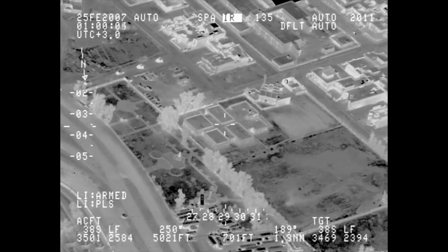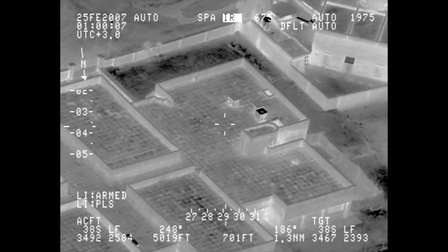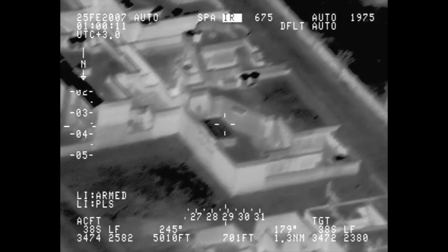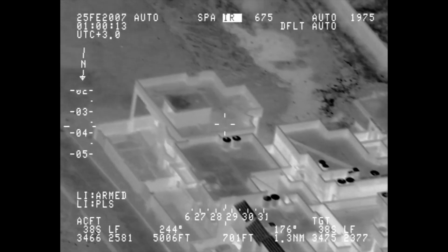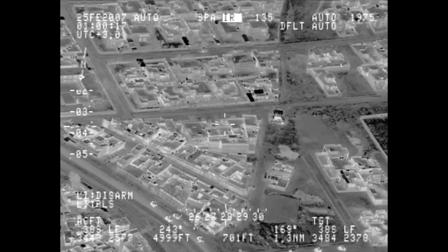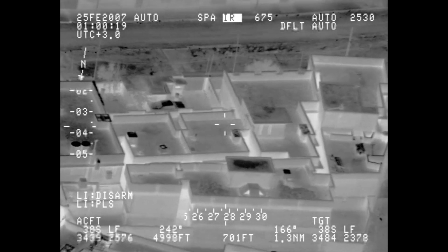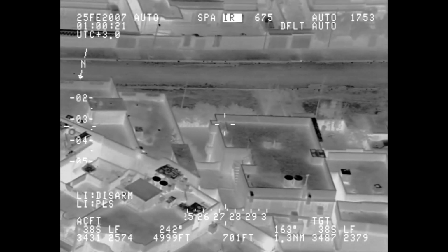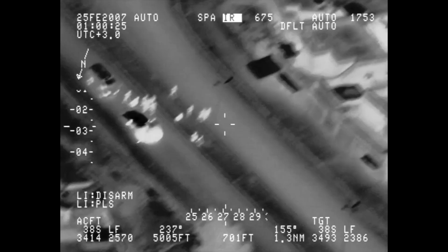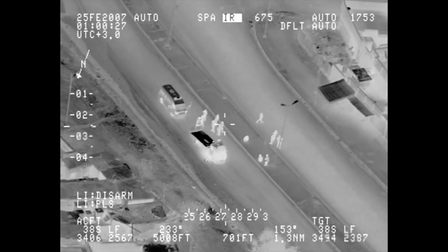So it's just after 0100 hours. We ensured that the tow truck and the ambulance were not a threat to us, and we allowed them to continue on. You'll be able to see them slowly move past our group and continue on their way. And they're loading up now.